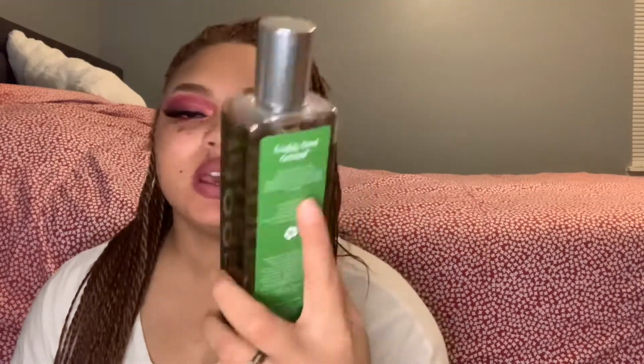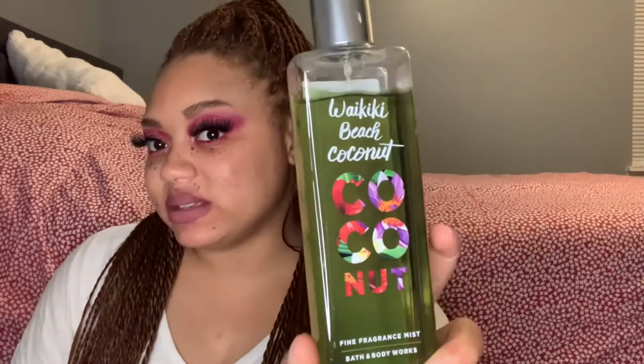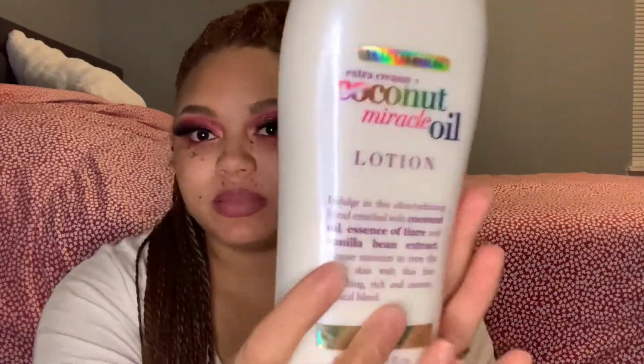And my mom sent me some Waikiki Beach coconut. Y'all, I love the way coconuts smell, but I don't like the way it tastes. Weird like that. But I haven't used it much, because I have so much stuff, y'all. Like, I have this here, which is amazing.